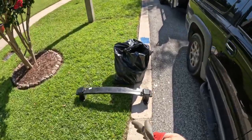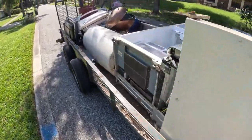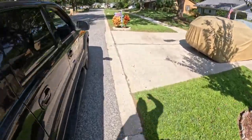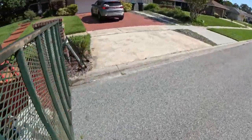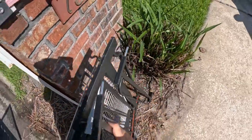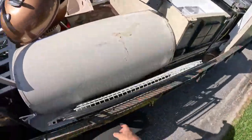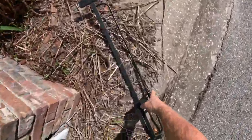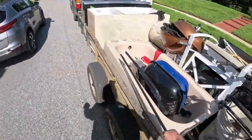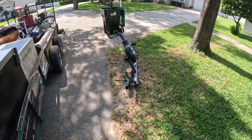Looks like the front bumper. Two more days and football starts. Can't wait. Moving on. Just gonna pick up some of these. Moving on. Looks like we got part of a pedaling bike.